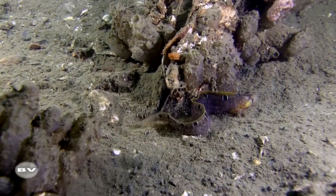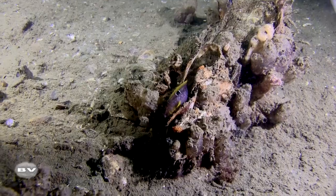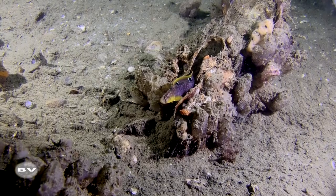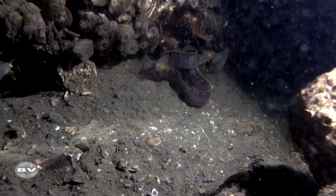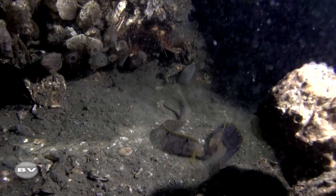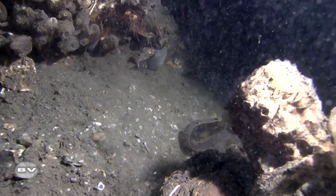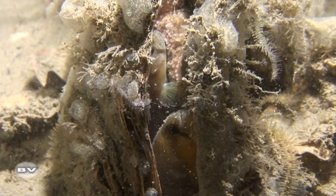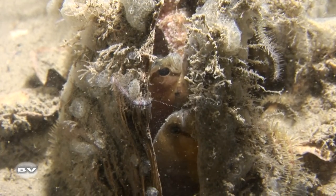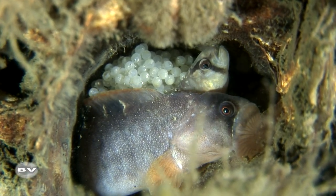After the whelks, the rock gunnels or butterfish think about reproduction. These slender fish are beautifully colored during the spawning season. The males have to find a suitable place. A recently deceased oyster offers excellent protection, but that doesn't always go without a fight. Mating takes place in the oyster, after which the female glues the eggs together in a small white ball. The eggs are not attached, but cared for by both parents until they hatch.